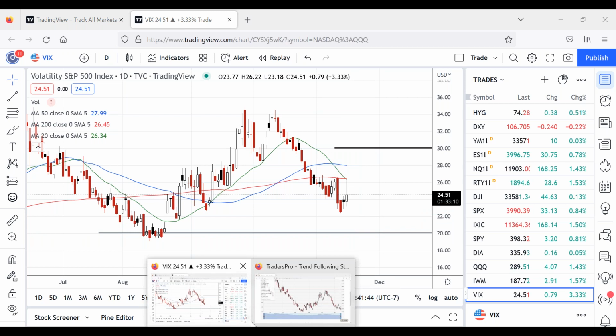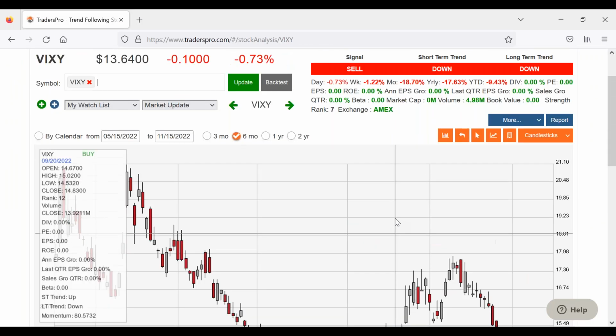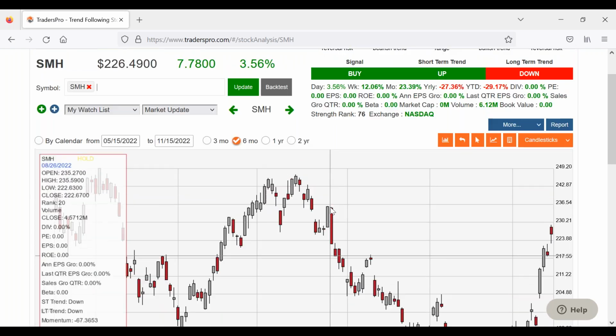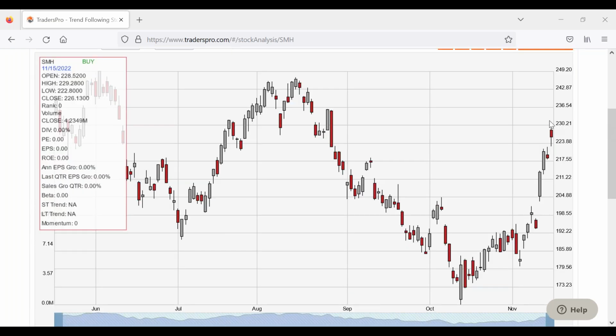I'll take a look at those charts again real quick after we finish this. But the VIX showing that reversal, chip stocks, SMH showing a bearish reversal candle. Although one thing to point out on the SMH, remember how much it was lagging back here, and I kept pointing that out.